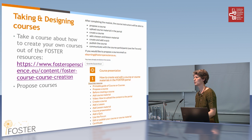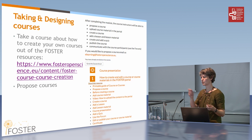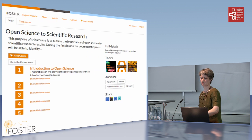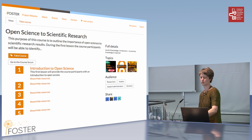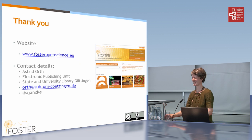And what you can even do is suggest a course and create your own course. So if you're up to creating a course about any subtopic of open science, then you could just go there, create your login, and then you can design your course, work with the material that is there, you can just link it, or you can put your own material, and you can use the portal for running your trainings. It would look like this. You have a short introduction, and you have the different lessons, and afterwards you can put some quizzes, there's some functionality that helps you build a very good training. That's it, I hope.